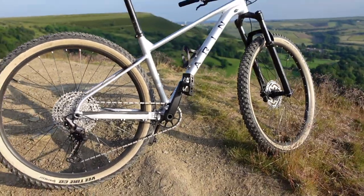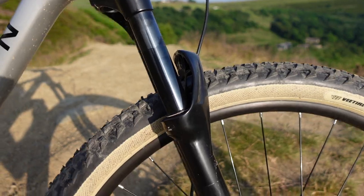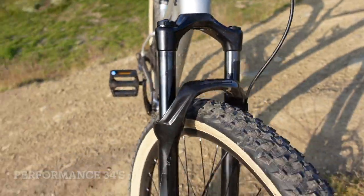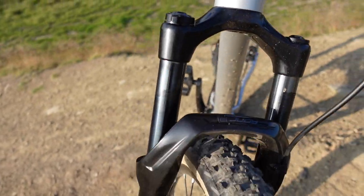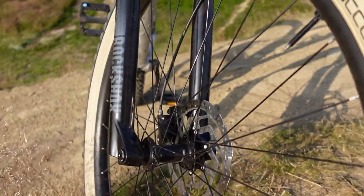The forks work perfectly well. In fact, as far as I could feel, they work just as well as the Fox Float 32s that I had on the Chameleon. I'm sure when you push them to the limit, you can feel a difference, but for my style of riding, I couldn't tell a difference, and they're like a third or a quarter of the price, so really nice to have a good quality fork for this kind of money.